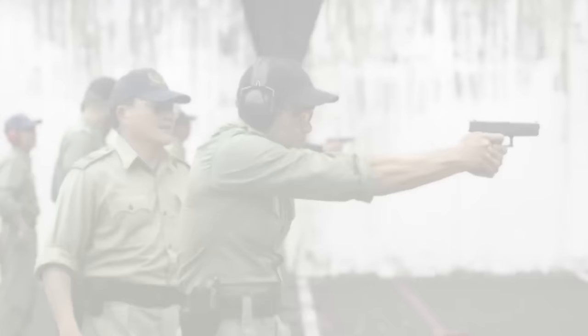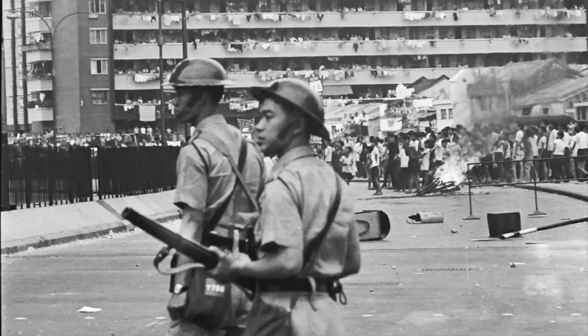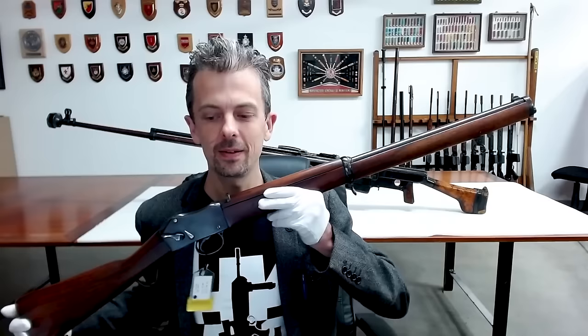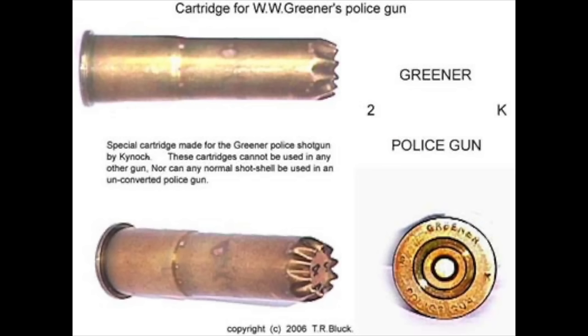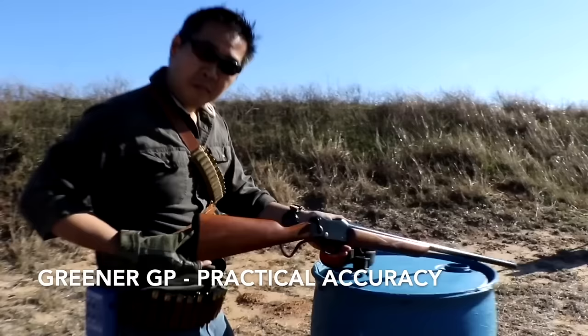Shotguns have always been a versatile and devastating tool for law enforcement, and in the 1960s, the Royal Hong Kong Police was mainly using Greener Martini Action police shotguns. These 12-14 bore shotguns were made to only accept proprietary ammunition to prevent unauthorized use. We've actually shot the Greener GP, a related 12 gauge or 12 bore shotgun, on our shotgun range in the Practical Accuracy series, and it's not easy.